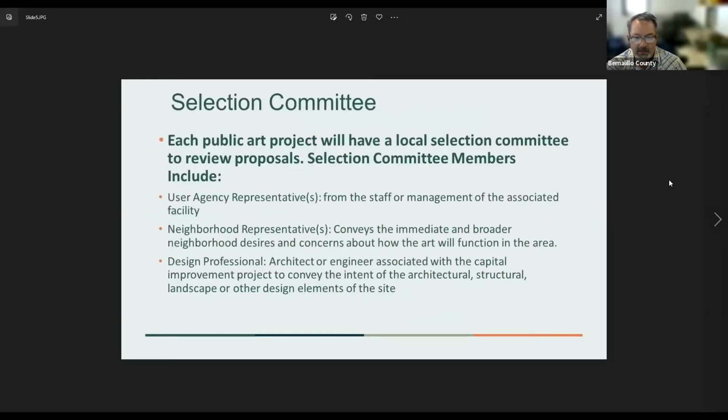So, a little background for the selection committee process. Each public art project has a local selection committee that is chosen through what's known as our stakeholder policy. So we have the user agency representative or representatives. This would be the building or facility where a public art piece will be located. And neighborhood representative or representatives, we reach out to the neighborhood association members to make sure that they're involved in the process, and then also the design professional associated with the project.